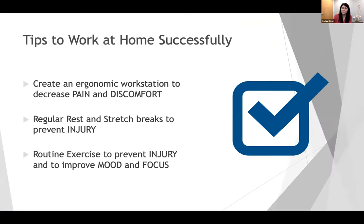So, tips for working successfully at home. This is going to be the meat and potatoes of the presentation. This is where we'll get into the information details, but we're going to talk about how to create an ergonomic workstation in order to decrease pain and discomfort. Then we're going to talk about the rest breaks that I can incorporate. What are the regular rest and stretch breaks that I can use to prevent injury? And then we put a section in on routine exercise. I call exercise the elixir of life.